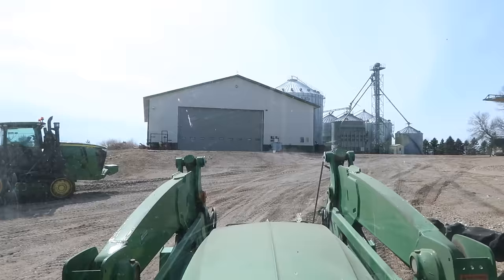Rock picker works. I suspect it's possible there are still a few more rocks out there, but I'll wait until later.